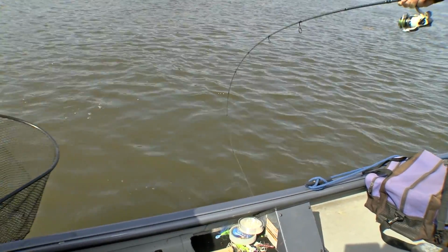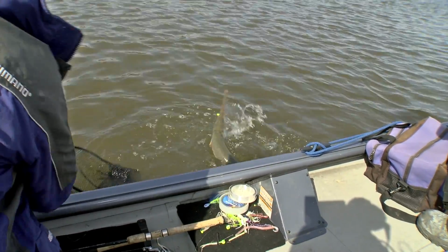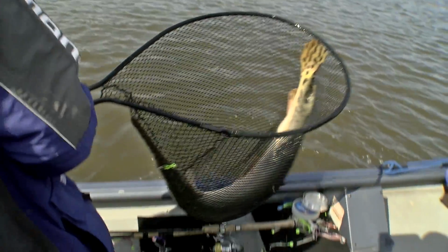I'm still biting on this big old thing here, man. Prehistoric animal deal here. Look at that. Let's get him. Whoa, whoa. There we go. Folks, I'll tell you what, I've been doing a lot of fishing in my life, and that's the first big old garfish I caught. I guess the Mississippi River is a big grab bag.